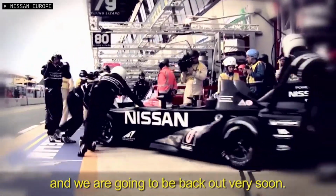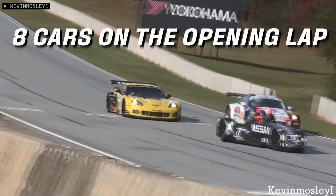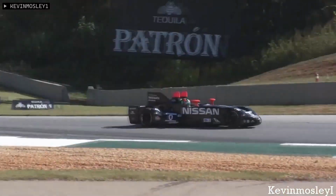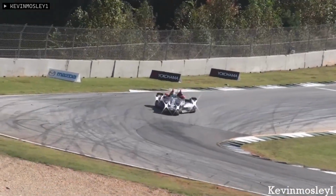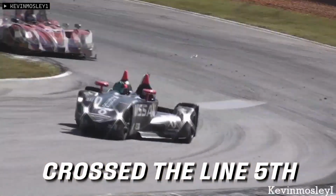Or so everybody thought. It shocked everyone off the start, slicing through 8 cars in the opening lap. The Delta was on fire, and for once in a good way. By the end of the race, with 388 laps under its belt, it crossed the line in 5th. The Delta didn't just finish, it ate the competition.